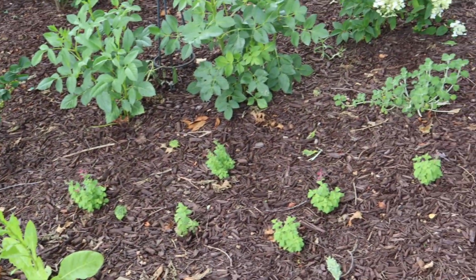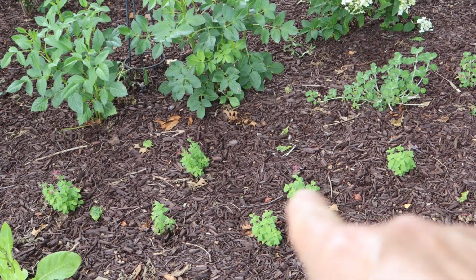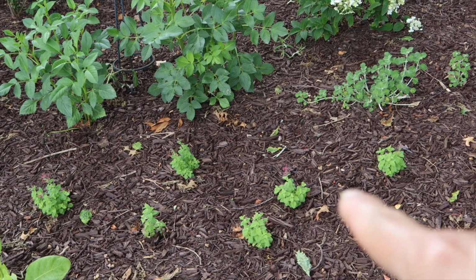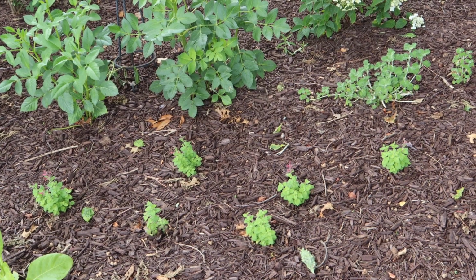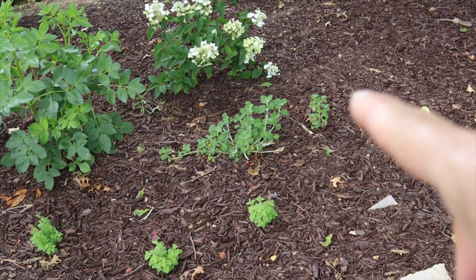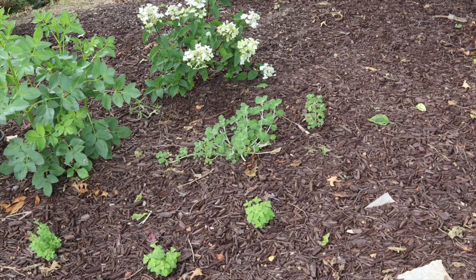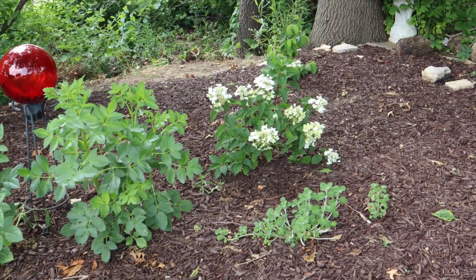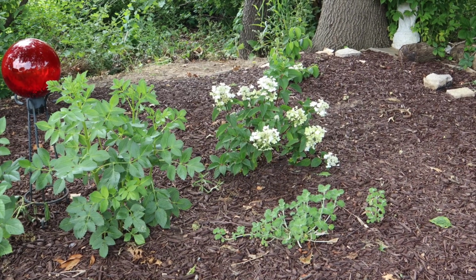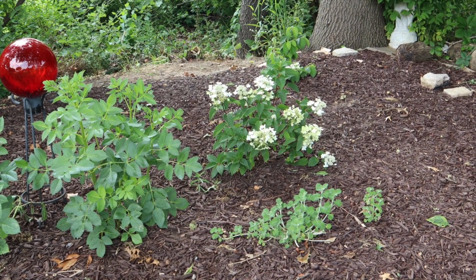Okay, this is over here on the right side of the garden. This is raspberry daiquiri agastache. And then just behind it, I have some hawthorn. And then behind that, I have a hydrangea. I think Fire and Ice is the variety name.